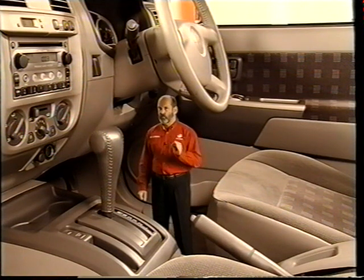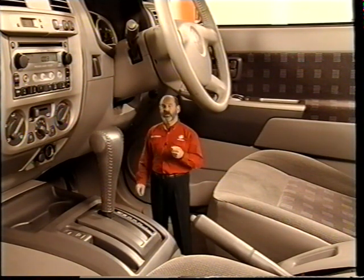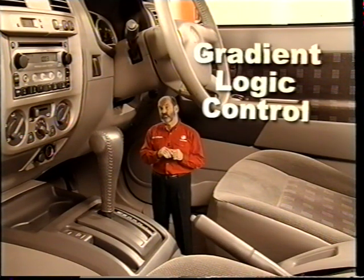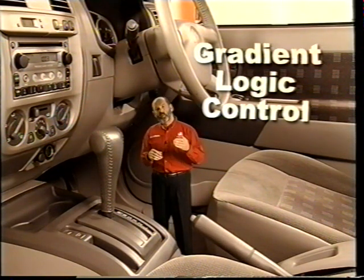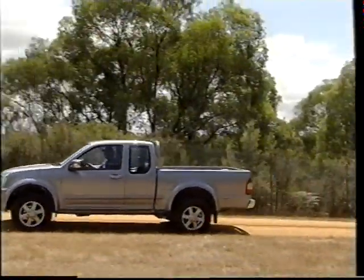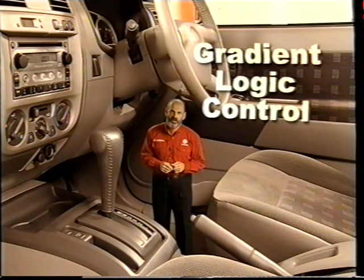Rodeo V6 4x2 and 4x4 models and the LX and LT 4x4 diesel crew cab models offer an optional automatic transmission. So what? What if I told you this automatic transmission also features gradient logic control. This system recognises when the Rodeo is operating in a hilly region, so that when the Rodeo is climbing a hill, based upon speed and engine load, the transmission will hold third gear until the hill levels out, thereby preventing that third, fourth, third shifting that can sometimes occur.